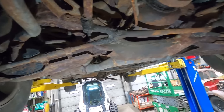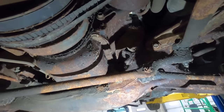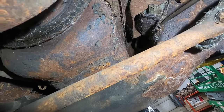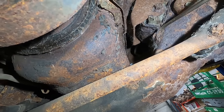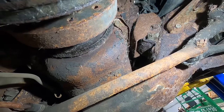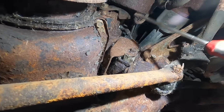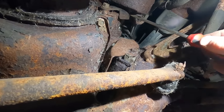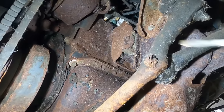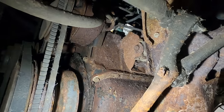Tie rod ends, they all look good. Not all slopped out, just a little rusty. Look at this engine mount though. Look at that. I have never seen an engine mount rust out. And this is not just from sitting in a building. This is from years of salt, Minnesota. Power steering pump, super rusty. You're never going to get that fitting out. Oil pan's rusty, even the block. Look at all that rust on that thing.